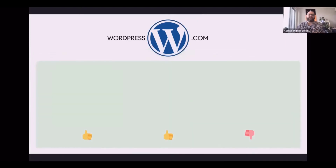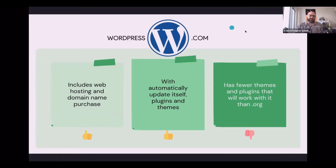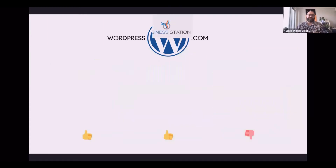Now, when it comes to WordPress.com, this includes your web hosting, and you often purchase your domain name along with it too. And it has an automatic tool that automatically updates itself, its plugins and its themes, so you don't have to do that. Though it does have fewer themes and plugins that will work with it than your own version on your own web hosting. So there are some things that are just not compatible with the hosted version of WordPress.